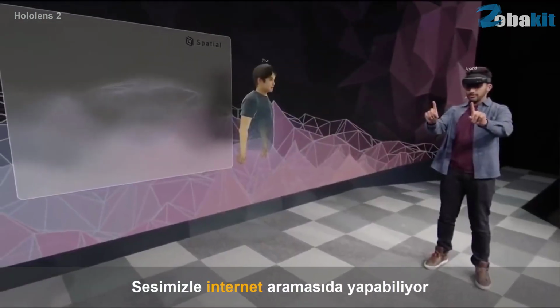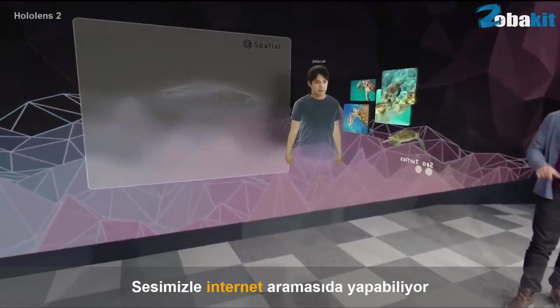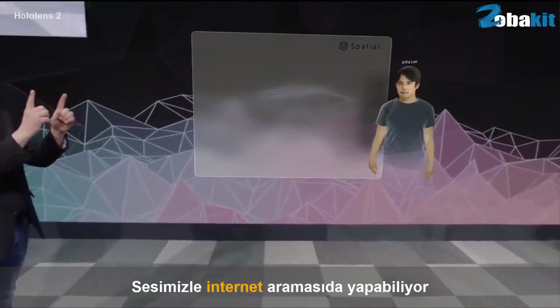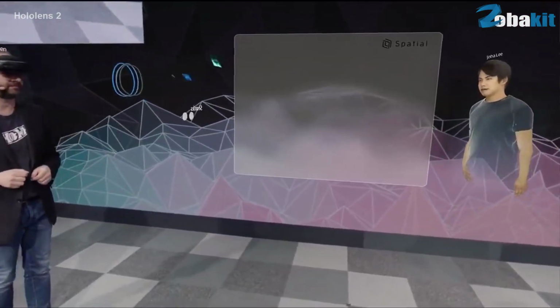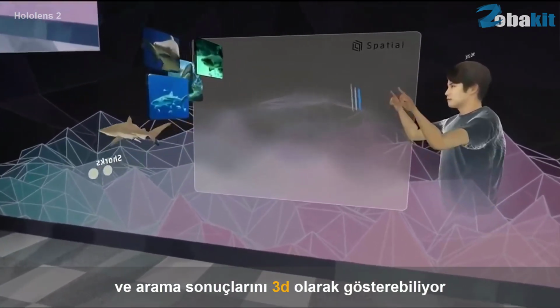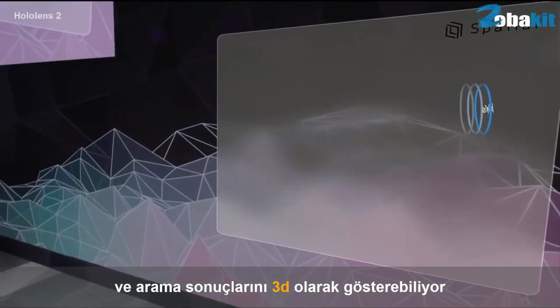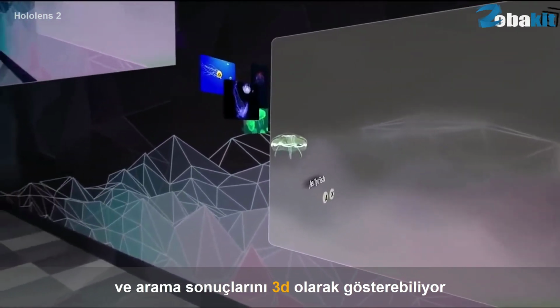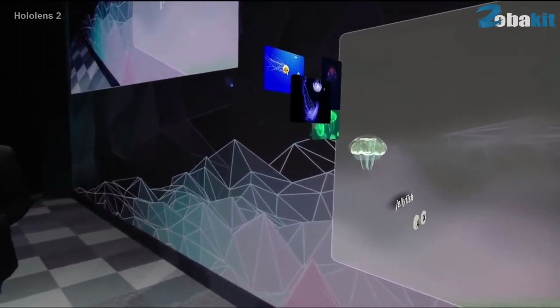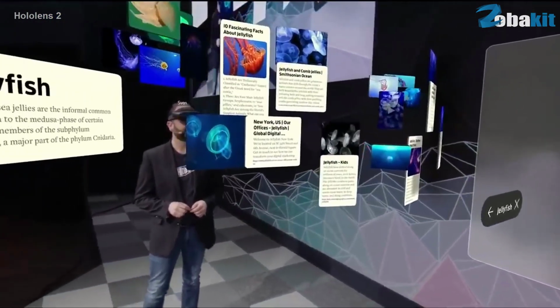Sea turtles. Oh, that's really cool. Let's try sharks. That's cool. How about jellyfish? So all we have to do is say the words, and they're instantly visualized right before our eyes. You can even click into one of these bundles, and they expand into a full-blown internet search, complete with 3D models, images, and web pages.